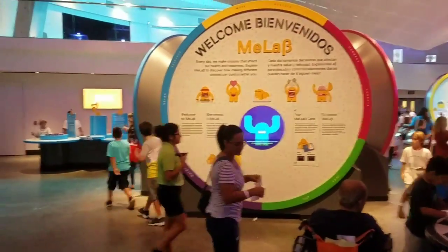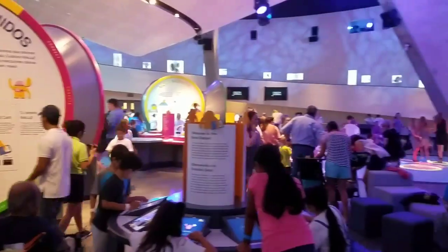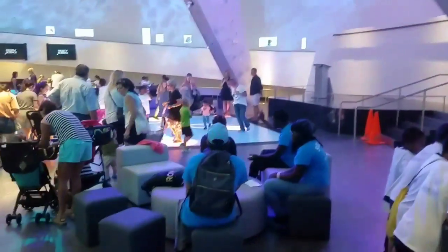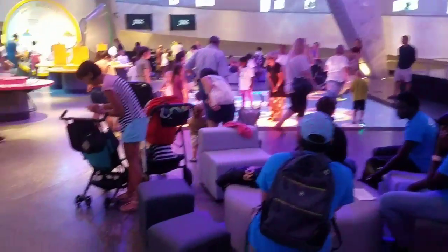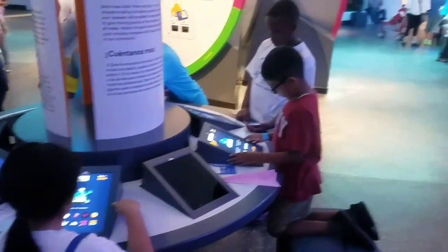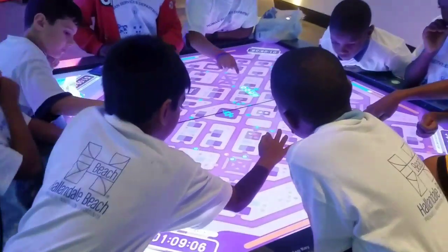All right, so this place really is cool because this is more obviously for younger kids. So you can see where they touch and the floor lights up, more things interactive for younger children. So it is really conducive for all ages. And if you look around over here, they got games for them to play.